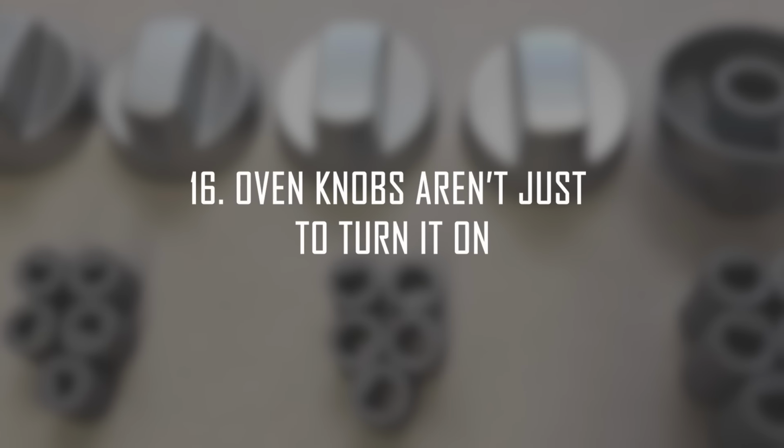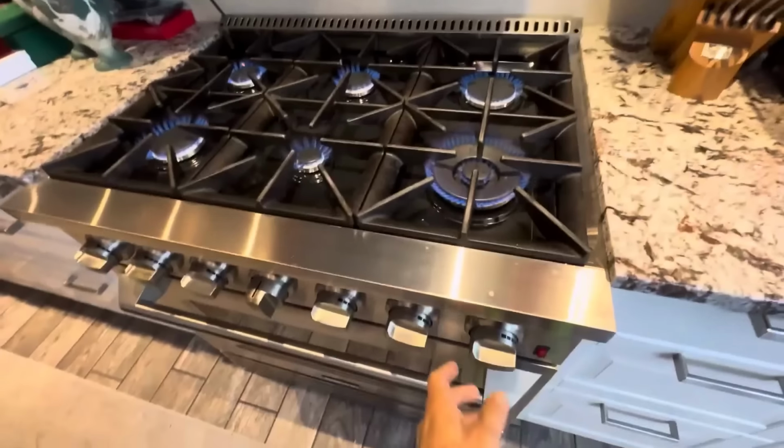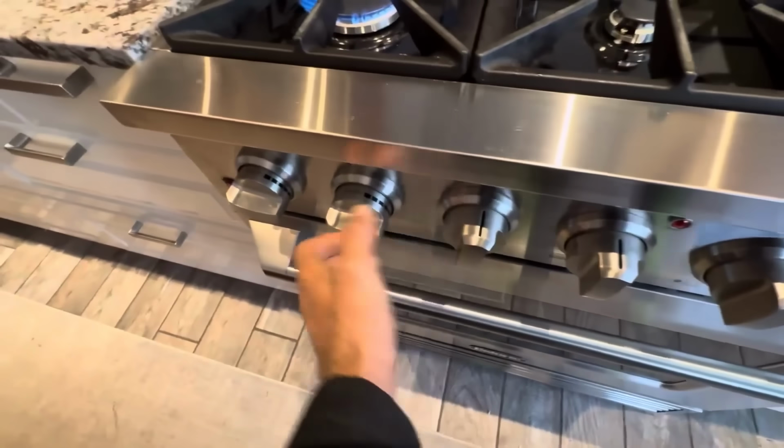16. Oven knobs aren't just to turn it on. Have you ever wondered why your food is burning no matter what temperature you use? Well, maybe your oven isn't calibrated properly. No, you don't need to call a repairman. Chances are your stove will tell you how to do a quick fix.